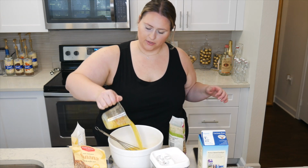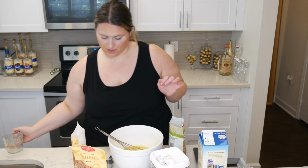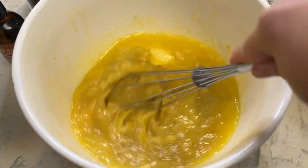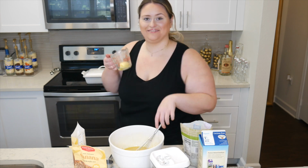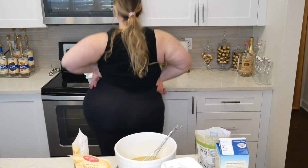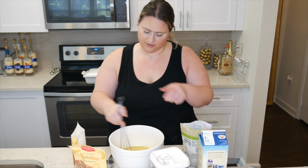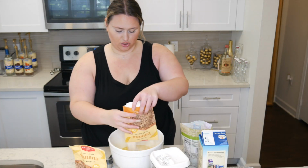All right, butter's going in. A big chunk of butter. All right, mix this up. Okay, this wasn't melted enough. Everything's fine. I definitely scrambled some egg in there. Delish. Okay, so that's done. Add and mix and stir.